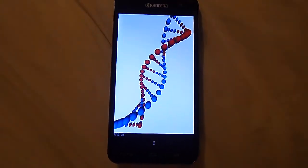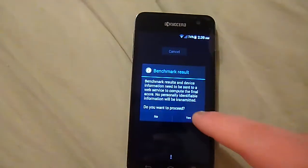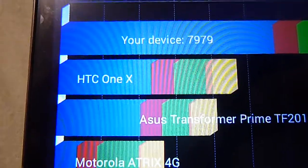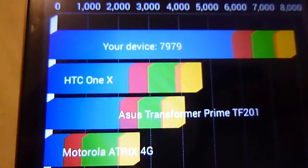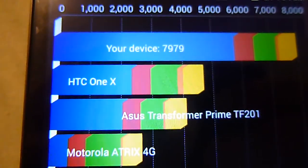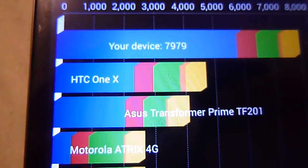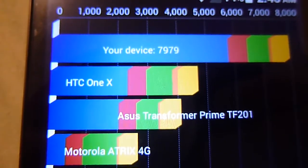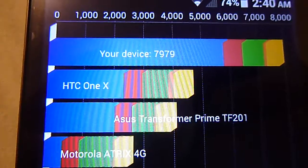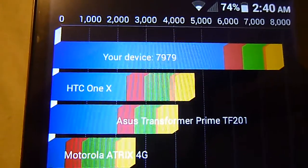But like I said, I've not really tested mine out yet as far as reception goes, or as far as call quality goes. Right now, mine here is coming in at 79.79, which is pretty good. It's not bad. Of course, it's not M8 or S5 speeds, but it is nice for what it is, and for the price of this phone of only $100 off contract with Virgin Mobile is very nice. I was pulling about 8,400 earlier, so it does fluctuate here and there.